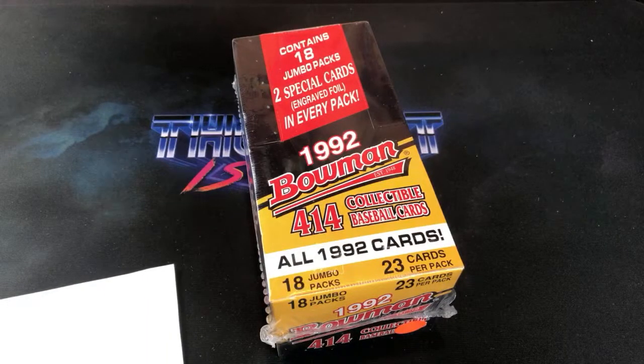This is definitely one of my favorite sets of all time, I would say. Never really had too many of these when I was a kid. I believe they were around $5 a pack back in 92. So if I'd get $5 from my mom to go to the card shop, I generally was buying 92 Topps packs, probably 5 or 6 of those rather than 92 Bowman. Kind of kicking myself for that nowadays, but oh well.